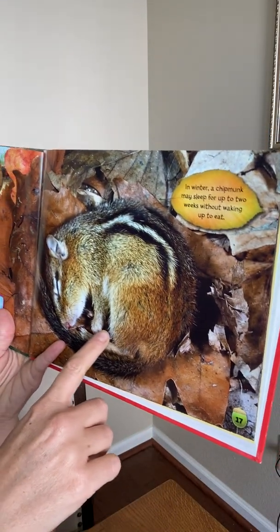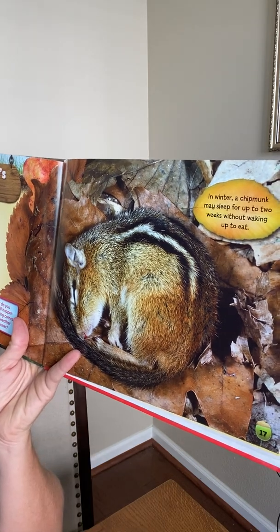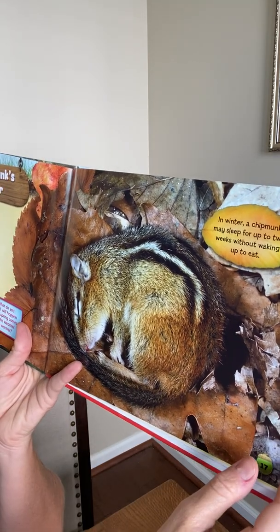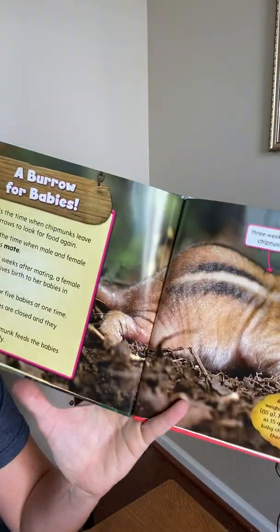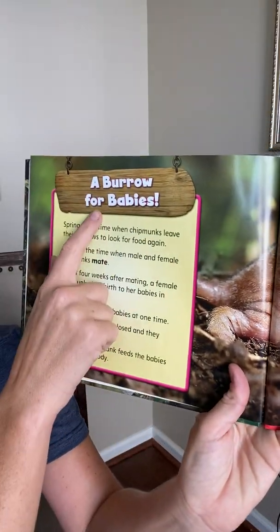Here's our cozy chipmunk friend. In winter, a chipmunk may sleep for up to 2 weeks without waking to eat. That would be the maximum, though. That would be a long time. A burrow for babies. Ding, ding, ding.